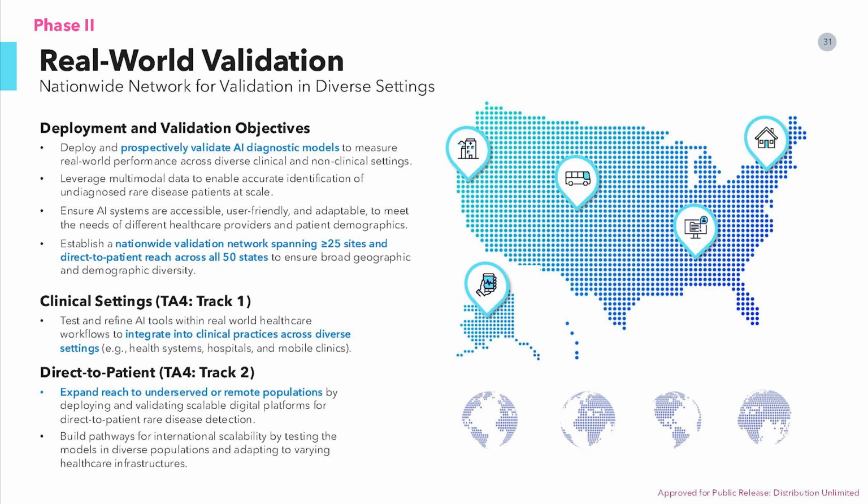And so a key goal of all RAPID programs is to transition solutions. And in RAPID, that means first moving diagnostic models from prototypes to large-scale testing across diverse real-world settings. So models will not only have to be clinically accurate across a wide number of rare diseases, they'll also have to be resilient and effective on a variety of patient demographics, healthcare workflows, and settings that might include large health systems, but also rural hospitals, mobile clinics, or in the case of track 2 performers, home environments.